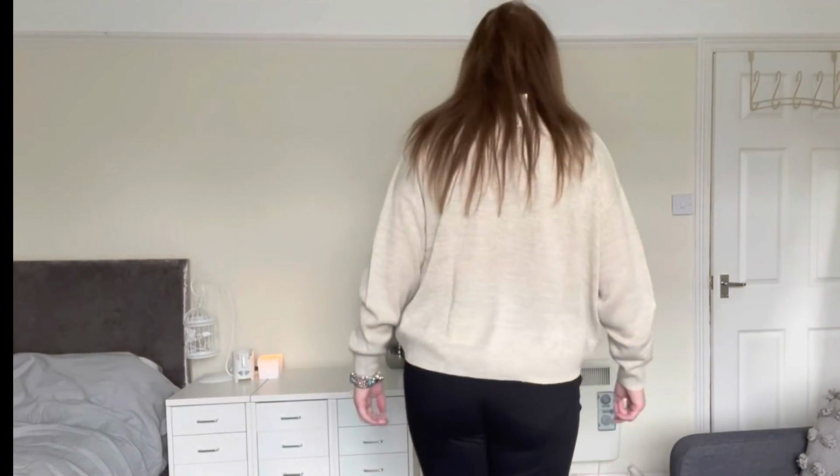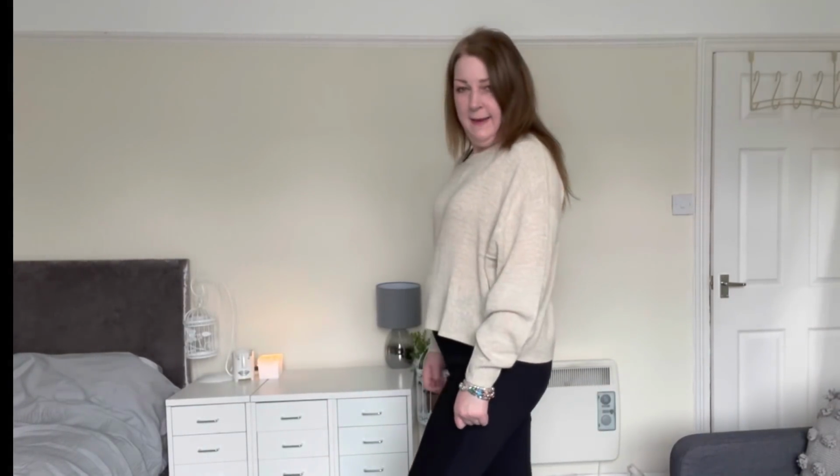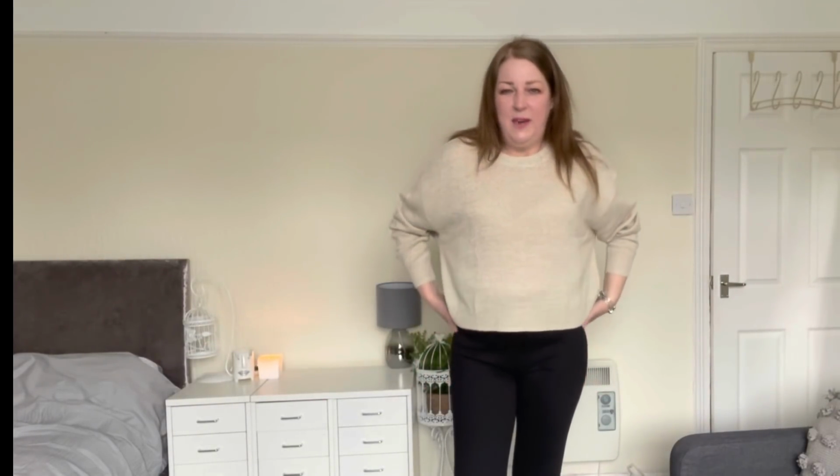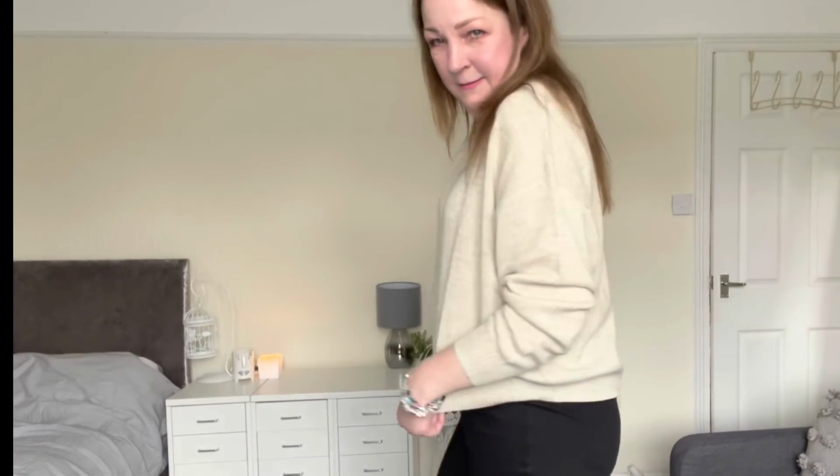Don't mind it. Wish I'd got it in a darker colour, but they didn't have it. They only had it in the beige. So, yeah, I'm not impressed with my choices this time, I have to say. Because I like this, but I don't know that I like the colour. I don't know that beige is very aging on a woman of my age, you know what I mean?